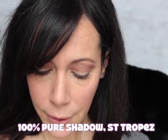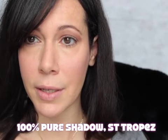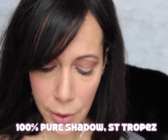Now you can either go for a darker color in the crease, oops, which is not what I do generally, but sometimes it's fun, or you can go for a lighter color or stick with the vanilla sugar. I am going to go for 100% Pure in Saint-Tropez, which is another one of my favorite colors. Gosh, I do have a lot of favorite colors. There we go.